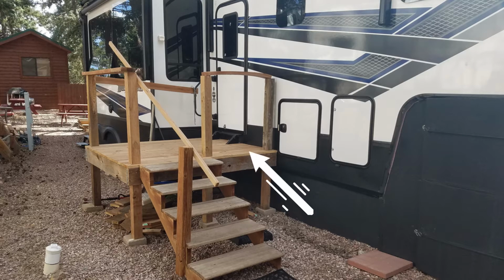And you'll see where the existing stairs are. We actually wrapped some lumber around those. So while this is a type of deck that you can remove, you would have to take a little bit of extra effort in this particular section to remove it from the RV.